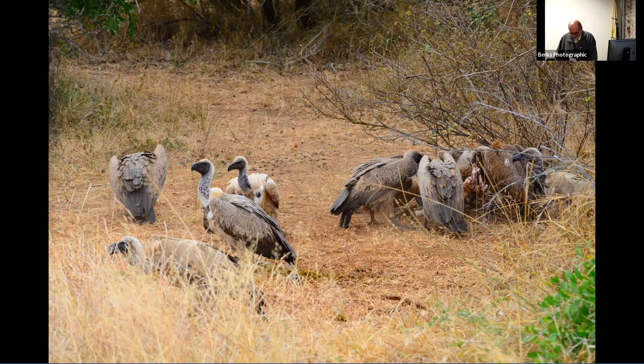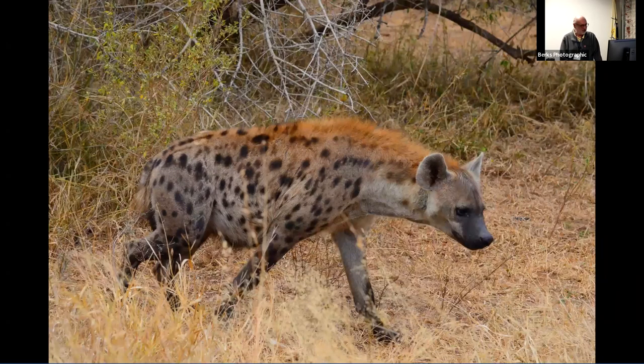These are white-backed vultures. I don't know what they were cleaning up because they were just gathered too strongly.